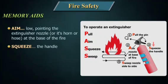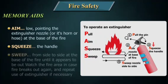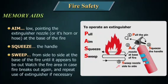Squeeze the handle. This releases the extinguishing agent. Sweep from side to side at the base of the fire until it appears to be out. Watch the fire area in case fire breaks out again and repeat the use of extinguisher if necessary.